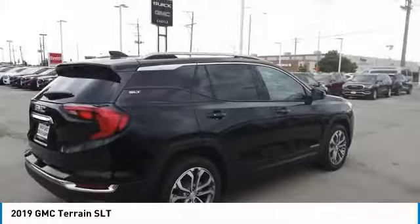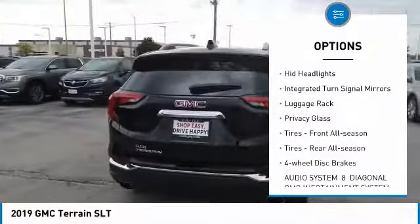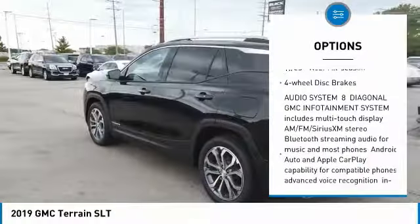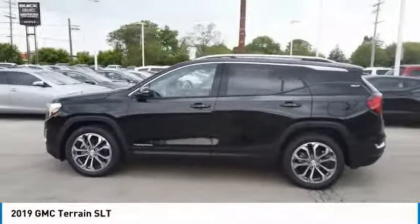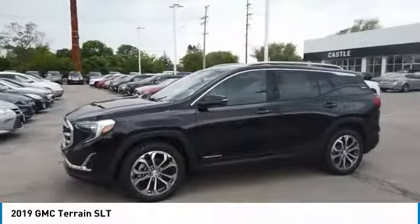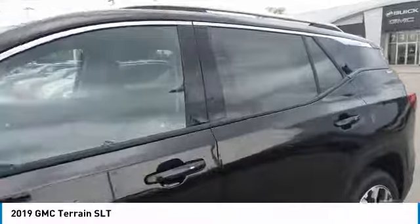Here are some of this vehicle's great options: turbocharged, heated mirrors, aluminum wheels, HID headlights, integrated turn signal mirrors, luggage rack, privacy glass, front all-season tires, rear all-season tires, four-wheel disc brakes. If affordable style and reliability are what you're looking for, this vehicle couldn't be more perfect. Drive it today.